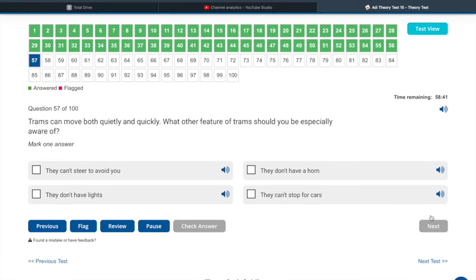Trams can move both quietly and quickly. What other features of trams should you be especially aware of? They can't steer to avoid you, so that's a big possibility, isn't it? They don't have lights, but they do have lights. They don't have a horn, but they do have a horn. They can't stop for cars. You could easily go for that, couldn't you? But I think it's that they can't steer, because they're on a track, aren't they?